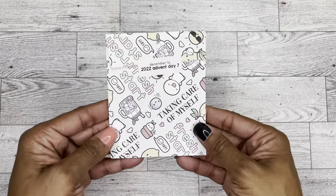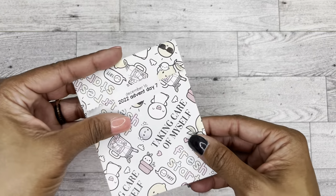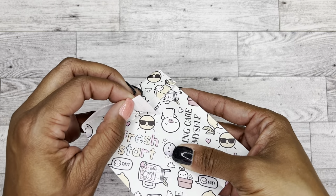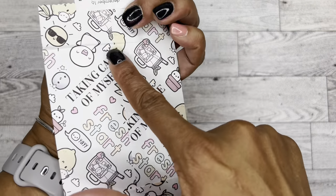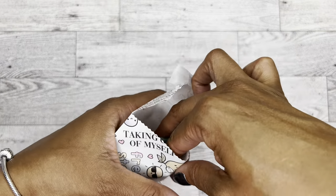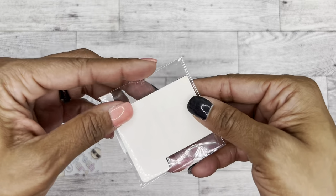So cute. Day 7 in this packaging, which is cute. Although I wish it would have been taped the other way. So gentle. Okay, good. Because the seam is back here on this side. So now I can use this side. All right, day 7 has, oh, sticky notes.